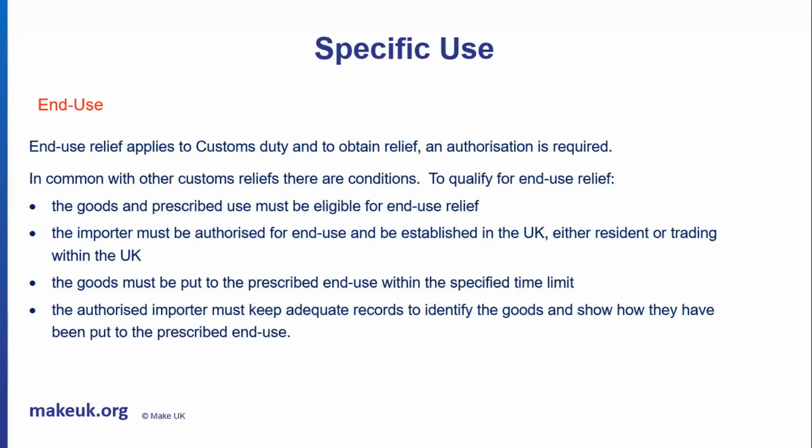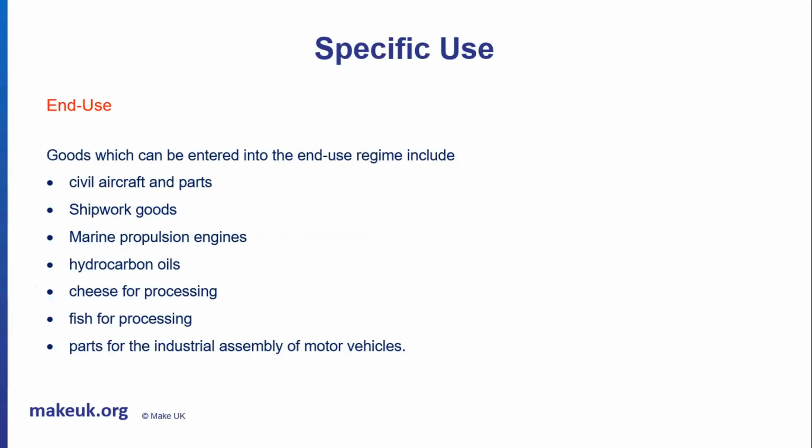You must be authorised, be established in the UK, and be resident or trading in the UK. You have to be able to demonstrate to HMRC that the goods were put to the end use you're talking about. So they will perhaps, on audit, be looking at that. And you must have records to identify which goods you're claiming the relief for, and demonstrate to them that the goods were put to the use that you've applied for.